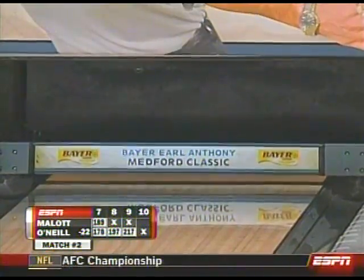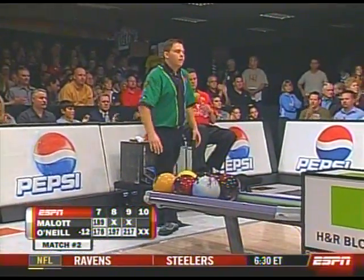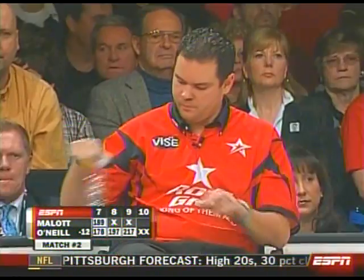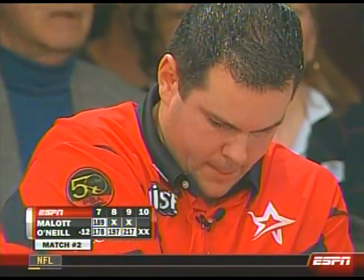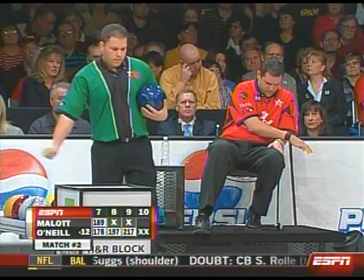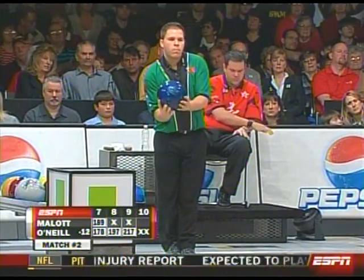Eighth strike of the match. Well, he's bowled a great game, and you know, it's kind of tough when your opponent is shooting 250. Wes can strike out to shoot 279. That's tough to beat on television or during the week in match play. It's tough to beat anytime. Normally I would say 240 on this pattern, from what I saw this week, would be a winner.